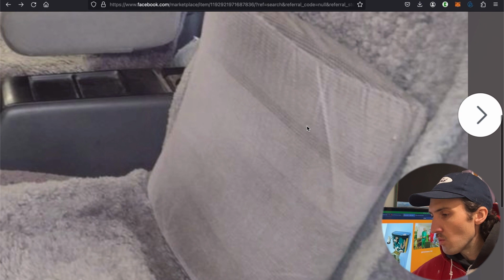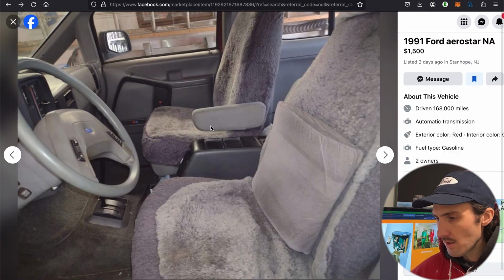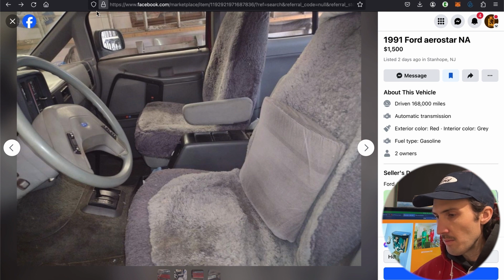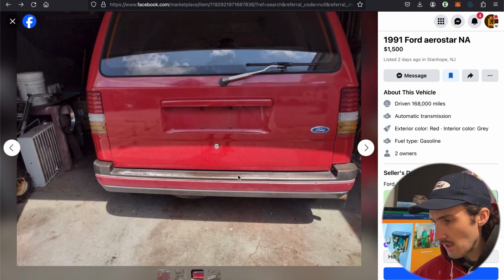Now, for a 91, we have the center console, which is really cool, and it looks like we have power locks and windows, which, especially on these early Aerostars, I would have thought would be crank windows. I'm willing to bet it has the fancy trip computer up here. What I want to know is, is the gauge cluster digital or analog? We don't have that information. We do have the big stock automatic transmission. That's as described. Now on the back, no plates on it.